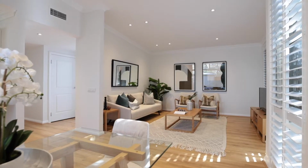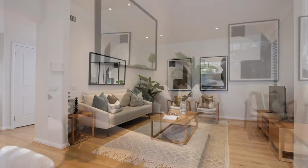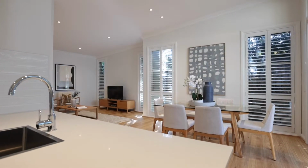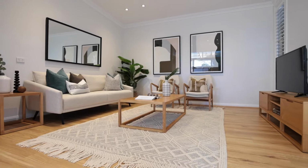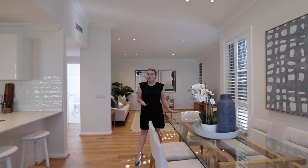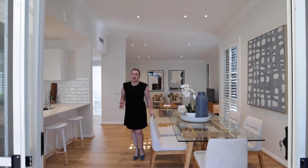Now, there's a few different zones. Here is the lounge zone. It is quite large. It is framed completely with these beautiful plantation shutters. Another feature that I really love about this space is that it is all open, but it has these beautiful high soaring ceilings. That then brings us to the dining zone here. Now this is a 6-seater table. You could have a bigger one if you wished, or even a round dining table.